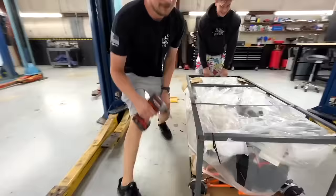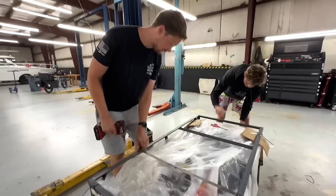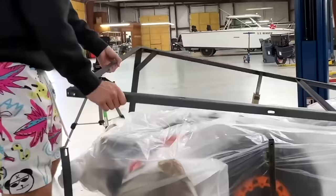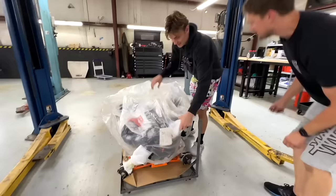Just the crate that it came in is solid steel. It's pretty impressive. Ooh, I got the first piece. Look at this. Look at the quality. Solid steel. This thing might actually be pretty legit. It might become my daily driver. Oh my gosh, we're getting close. I'm so excited to see what this thing looks like. So they really have this thing packaged up. They're gonna make you work for it.